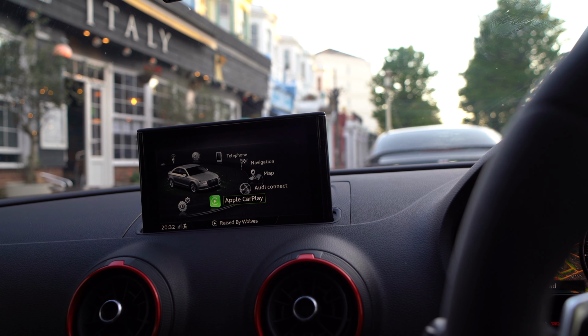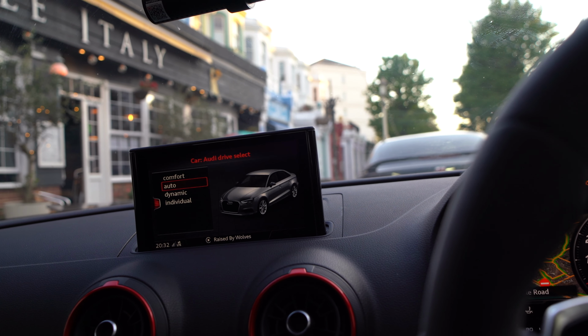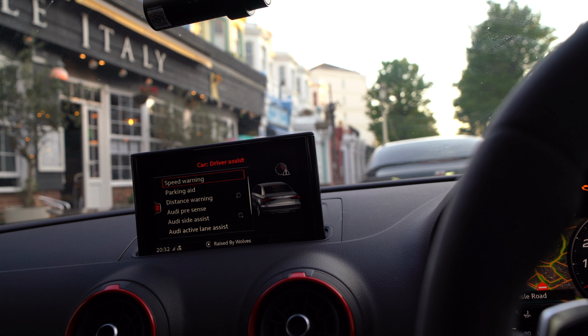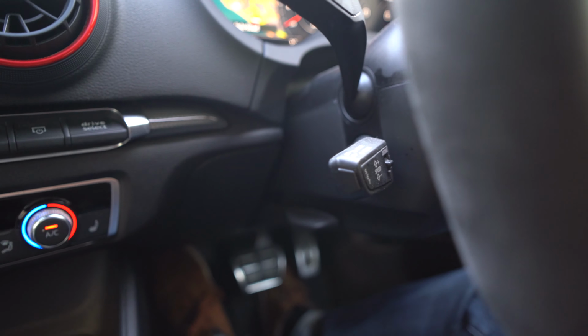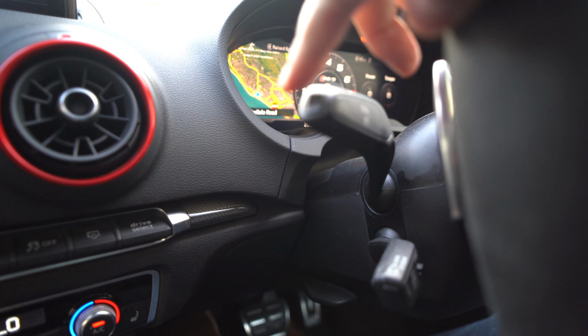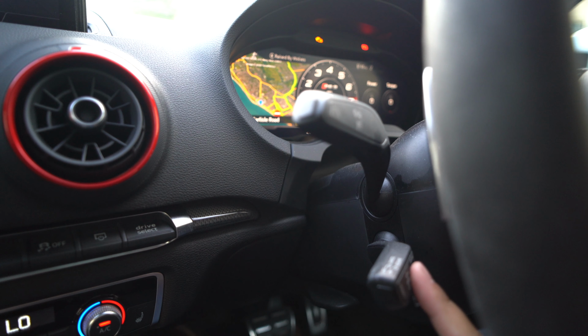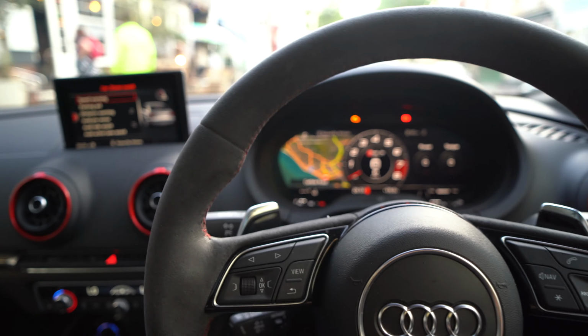That is how the MMI display works. I can also go back here and I can see car settings, and I can change them, go into there and see the driver assistance settings. This car has a lot of driver assistance. It's got the ability to have cruise control, and also on top of that I've also got lane assist. This top indicator here is the lane assist, and the bottom one is the cruise control, so it will stay in its lane and steer itself as well.